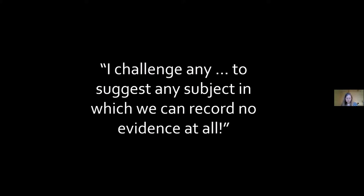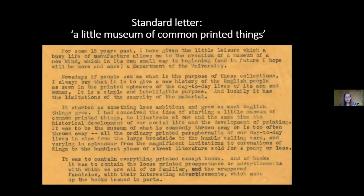In his stock letter to people who expressed an interest in his collection, he wrote, "For some 15 or whatever years past, I have given the little leisure which a busy life of manufacture allows me to the creation of a museum of a new kind, which in its own small way is beginning, and in future I hope will be more and more, a department of the university."